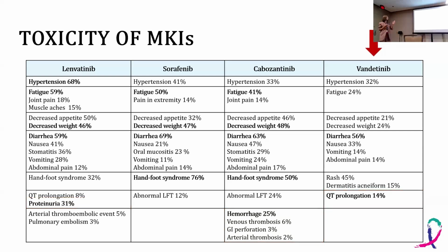And you might notice that the frequency of side effects is less with vandetanib compared to the other three drugs, and that's because it's a weaker anti-angiogenic, so it blocks the blood supply less potently, and that's why it's better tolerated than the others.